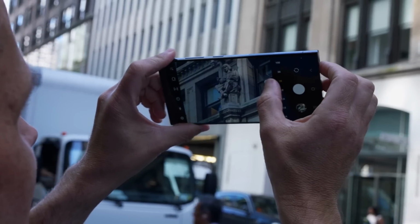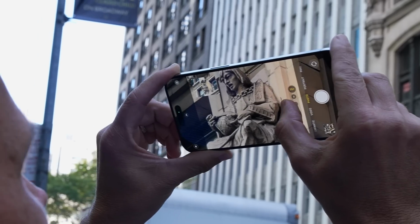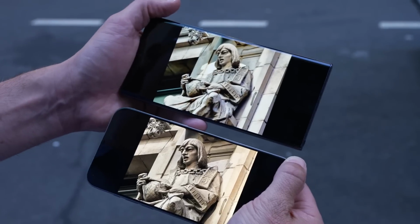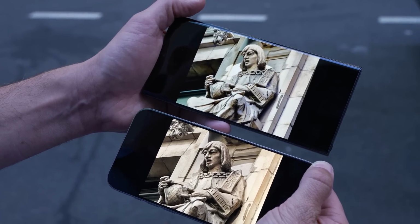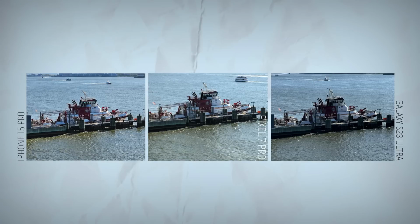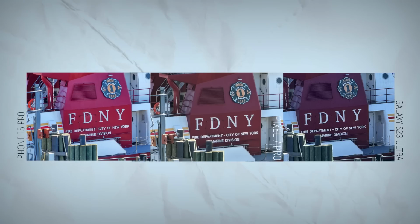In our side-by-side testing with the Galaxy S23 Ultra, the iPhone 15 Pro Max delivered a sharper and warmer pic at 5x, but at 25x digital zoom, the iPhone shot has more noise and less definition than Samsung's. It was a similar story with this photo of an FDNY boat. At 5x, the iPhone 15 Pro Max offers the crispest details both on the boat and in the surrounding water. But at 25x zoom, the iPhone falls behind both the Pixel 7 Pro and especially the Galaxy S23 Ultra. Check out the never forget text on the sign.